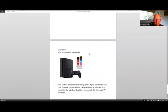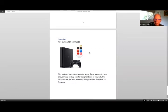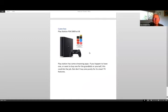And finally, if you've got a PlayStation, or if you're thinking of getting one, as you can see from this thing I copied here, it also has a whole lot of smart features. Probably not as many as most devices, but if you've got one anyway, or if you want to get one because you like playing games, or you want to have it for your grandchildren, then this might be the thing for you.